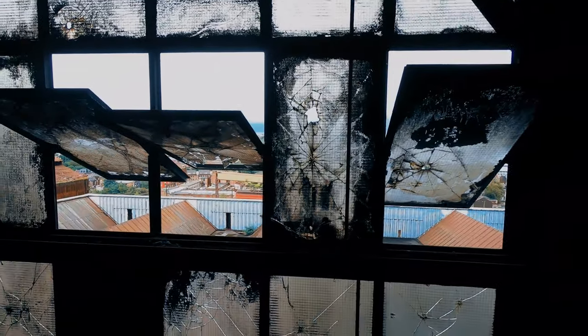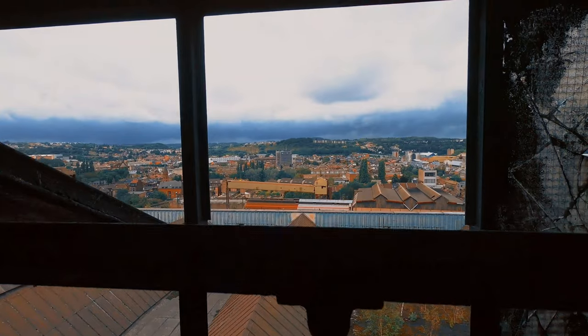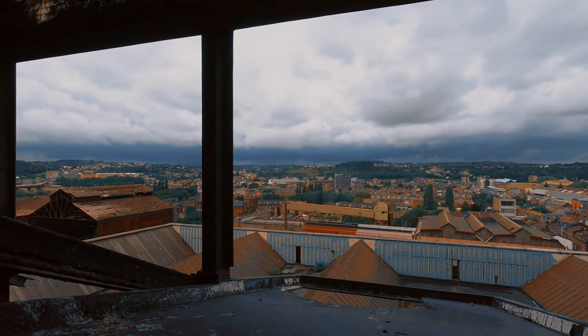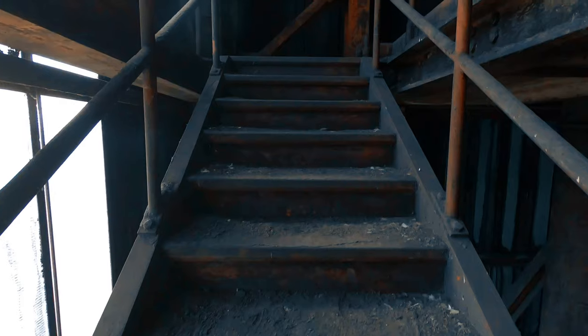As I mentioned in my previous video, the end of the steel industry was a great tragedy for this region and for this city in particular, and I think it shows when you take a look at this mostly abandoned and silent industrial landscape. We'll take a better look from the top floor in a few minutes.